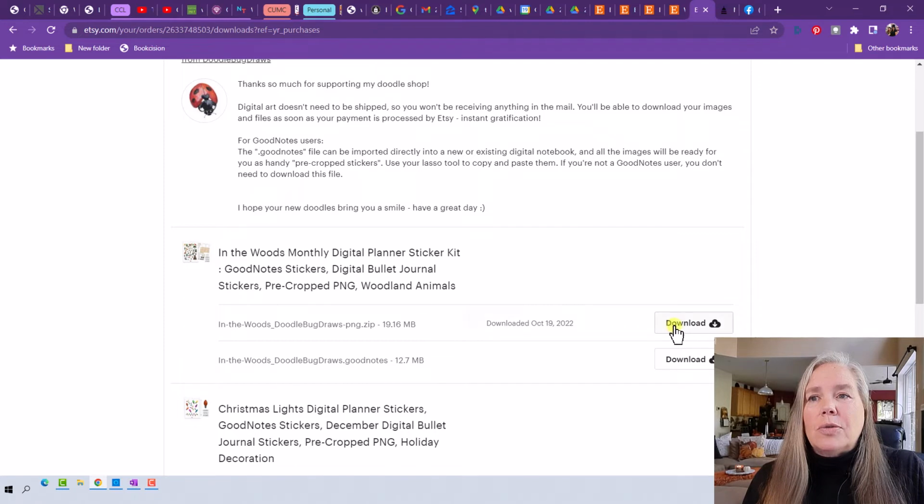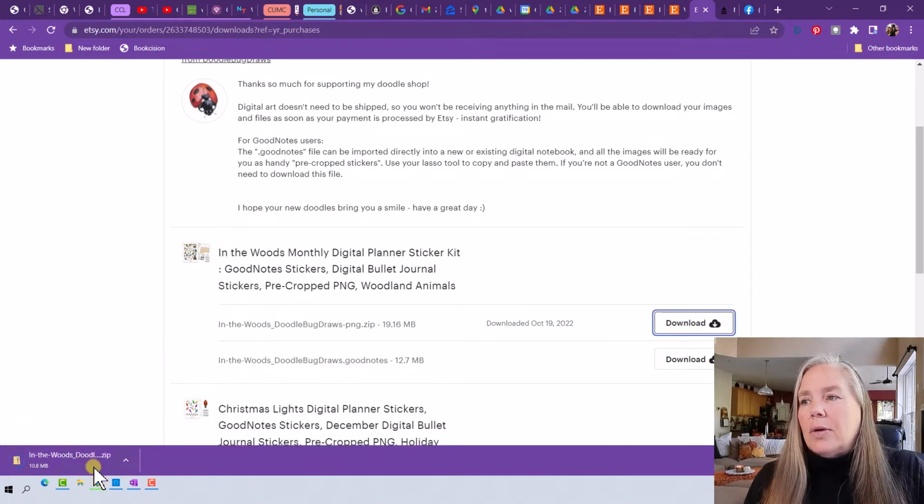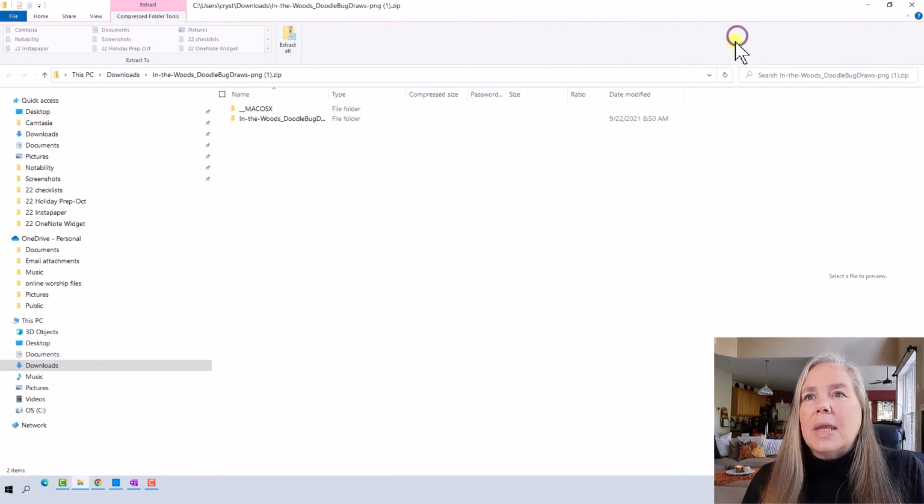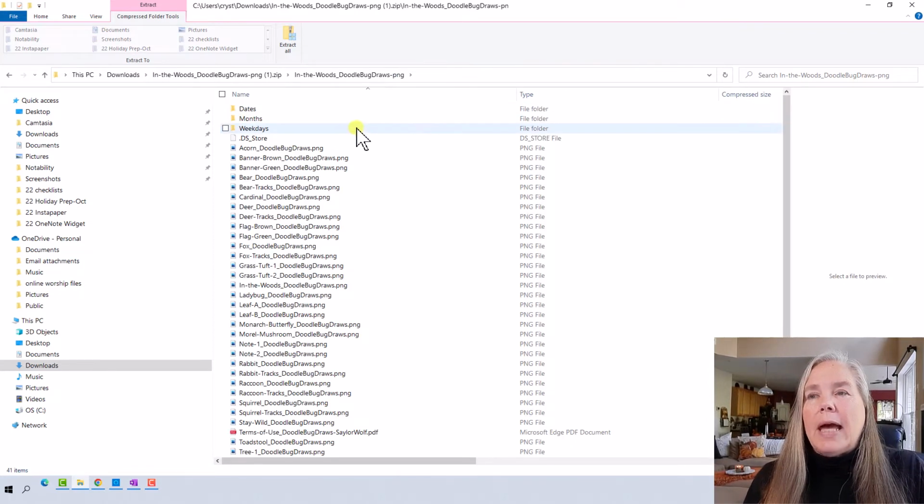So all I need to do is go over here and click download, and they will download, and you see they come up down here on my bottom ribbon. Then I can double click that, and let me bring this up so you can see it, and it opens up into its folder here, Into the Woods Doodlebug. So I can open that. And then you see she has smaller folders inside. So she has dates and she has months, weekdays, and then all of these cute PNG files, which are all the decor stickers, okay?